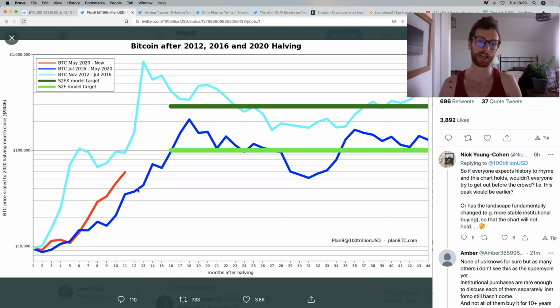Where are we right now? Well, this is a graph from Plan B on Twitter. I really like this one. The red line is the existing cycle, the blue line, the last cycle, and the lighter blue line, the one before. You can see right now we are almost exactly halfway between the two cycles.